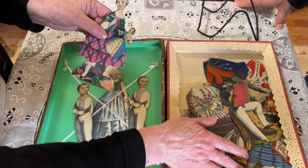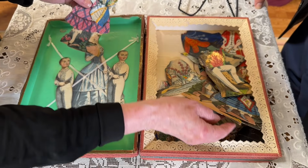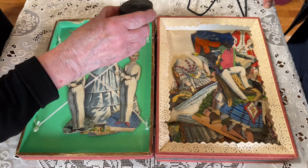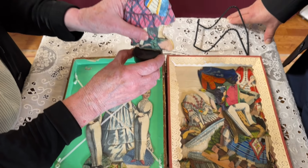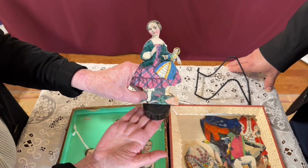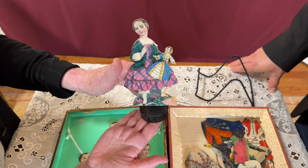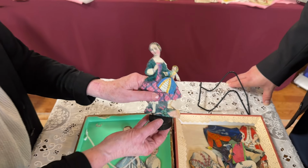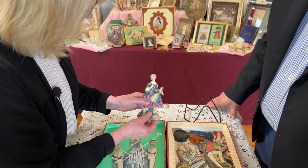And another thing they have, and I don't know if they had a base for all of them, but there's a base in here, and I don't want to force this paper, but it would slide in here and then you could stand them up. Beautiful. Which is pretty good. I didn't have that when I was playing with paper dolls as a kid. That would have been great.